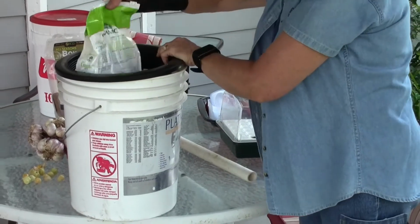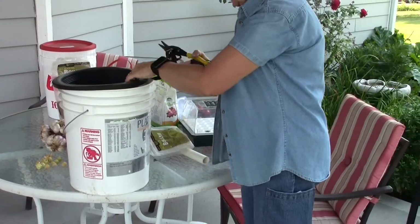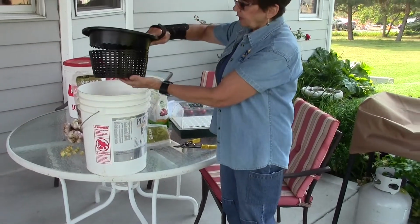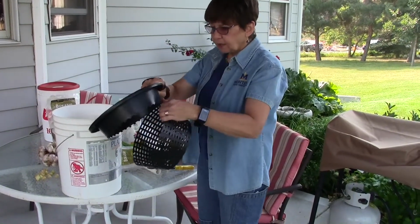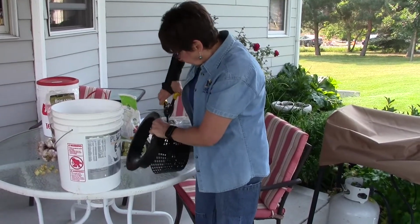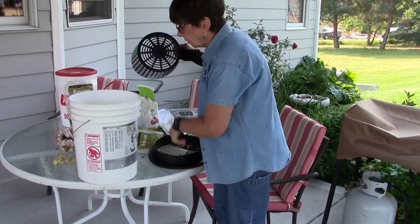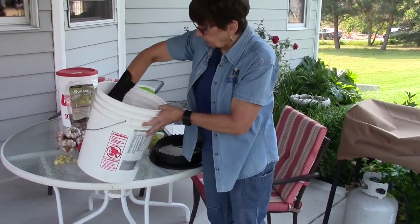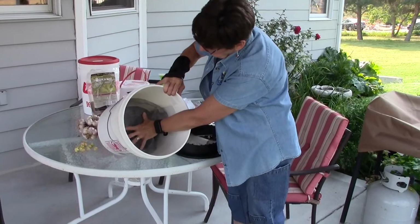So it's possible to make your own self-watering system, sort of like an earth box. What I have done, and there's different ways to do it. There's a lot of different directions online. I like this the best. This is a hydroponic basket that I got from Planet Natural. I cut off the top of it and finish cutting it off here like this. Then I put it down in the bucket and put a screen over it, and the soil sits on top of the screen.